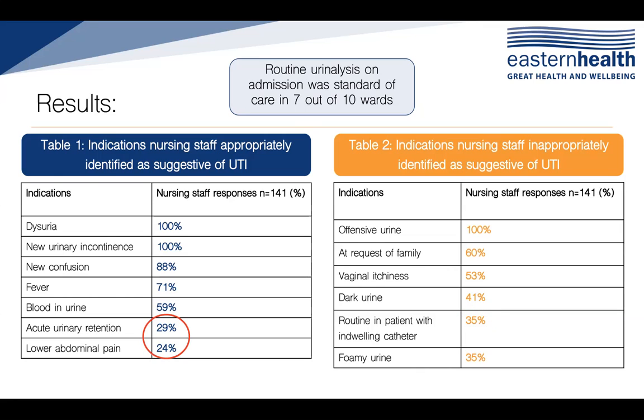Acute urinary retention and lower abdominal pain were less recognized as signs and symptoms of a UTI, while on the other side, offensive urine was incorrectly identified by 100% of nursing staff as a sign suggestive of a UTI. Other signs and symptoms that were incorrectly recognized were vaginal itchiness, dark urine, and foamy urine.